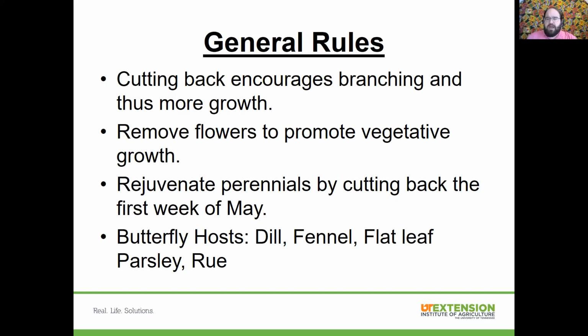For perennials that we may overwinter, this is more or less the best time of year to cut them back. We don't want to cut them back when we still have frost events likely, because it will encourage growth. We don't want to cut them back, let's say the 1st of April, and then have a late freeze or frost and lose that new growth. So cutting them back about this time of year is perfect. And again, what that does is those plants become woody, they have less vegetative growth.